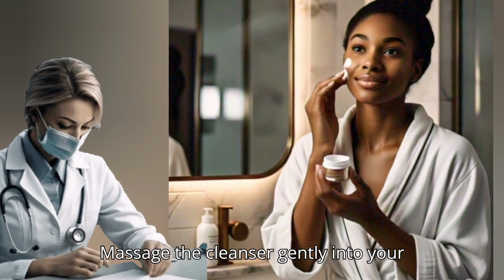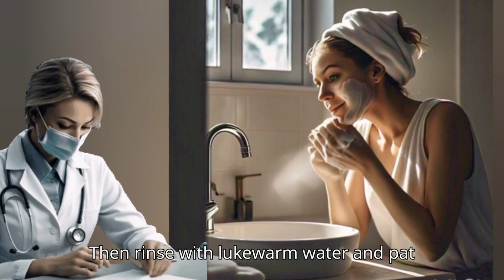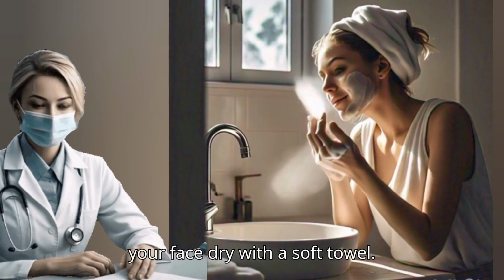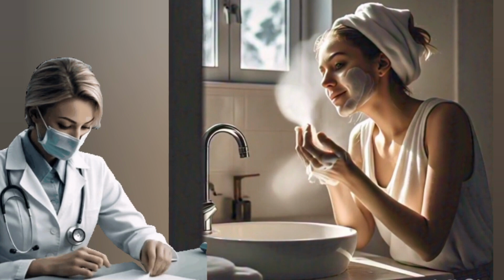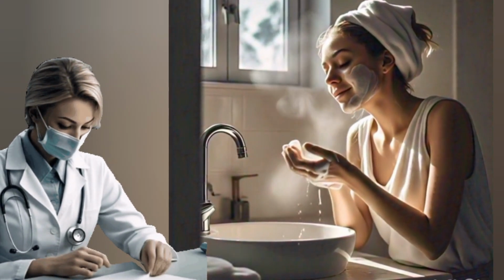Massage the cleanser gently into your skin for about 30 seconds. Then rinse with lukewarm water and pat your face dry with a soft towel. Step 2. Toner. Next up, toner.